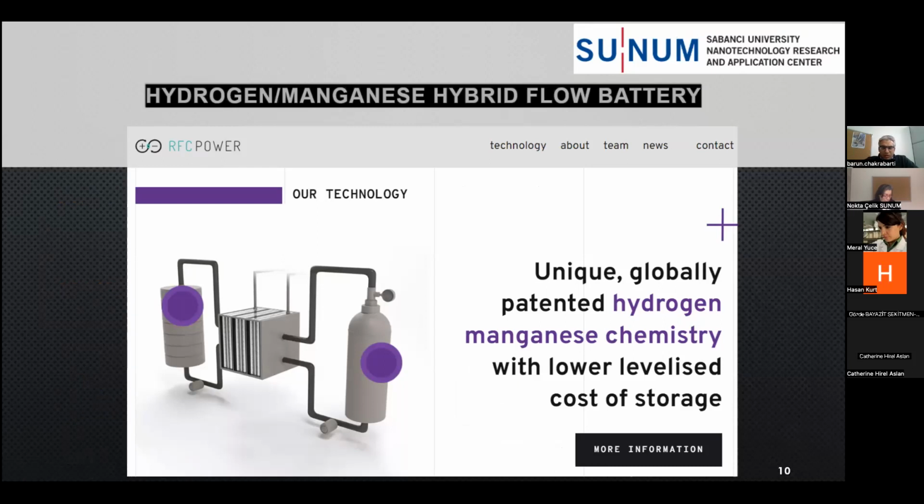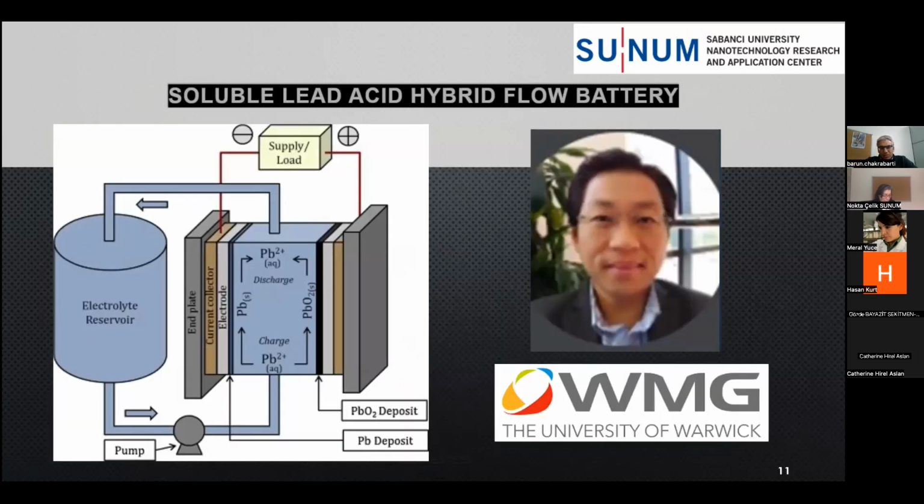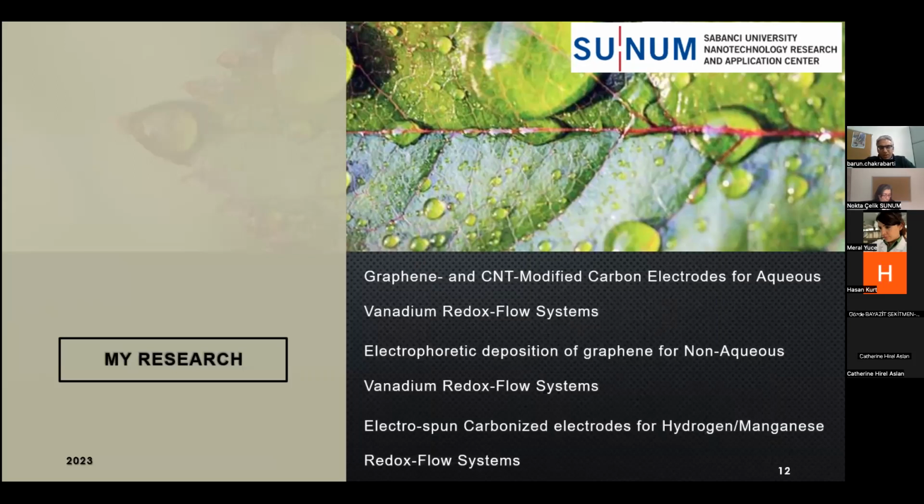And then moving a bit lower to TRL level 6, there's the all-soluble lead acid flow battery as well, which my previous supervisor at WMG was working on with Frank Walsh in the past. So these are the technologies which are scaling up, but there are still a lot of problems with these systems which don't allow widespread exploitation. One of the issues is to do with electrodes. This is where my research comes in. I'm working on improving the electrodes so that the power densities can be improved, so you can have fewer cells in a stack, reduce the cost, and improve the commercial availability and reach.